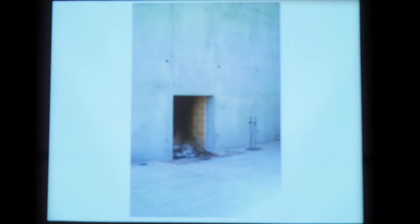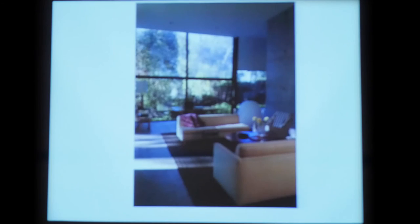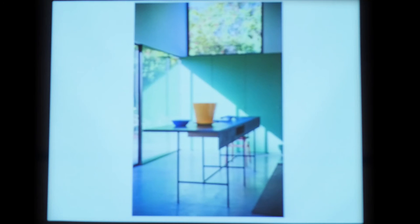And the fireplace, which is used constantly because we've never turned the heat on. And a view back through where you see the steps and the outside steps. I'm kind of soaring around here. It's the kitchen.